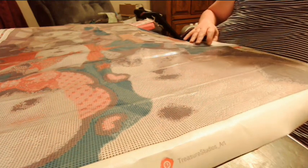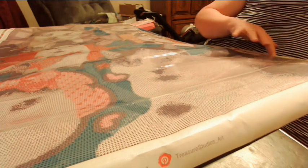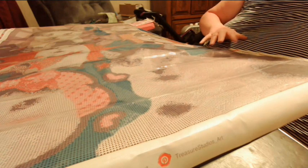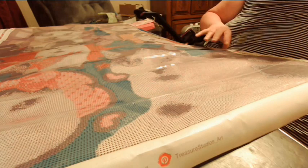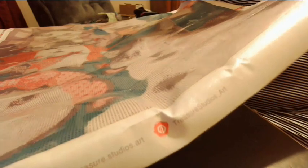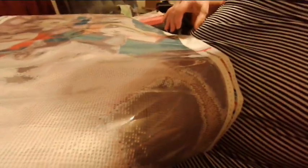Oh, and Rachel, I love how big your schematic is. The schematic, not the schematic, but the, I'm drawing a blank. The key. But you guys, let me take you for a ride. Okay. Check out this here key. Look.